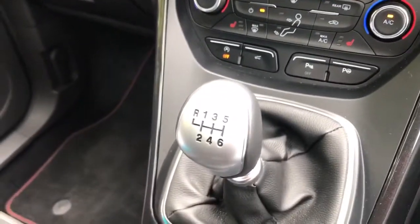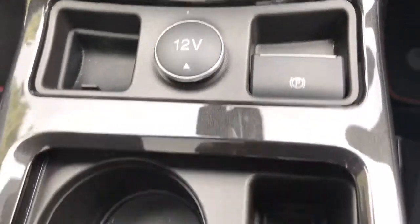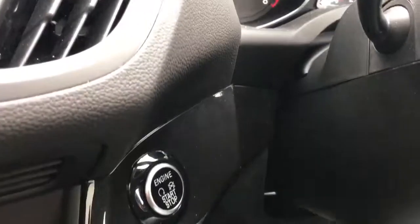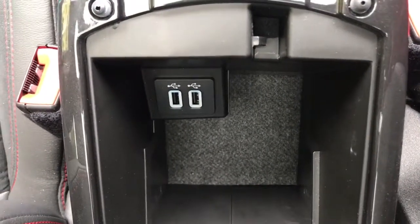We then have the 6-speed manual gearbox, a 12-volt charging socket and electronic handbrake. The key for the car is sat just there, so even though the car is running, it's a keyless start. So you just hit that button to start and stop the engine. And then finally, we have 2 USB inputs in the glove box.